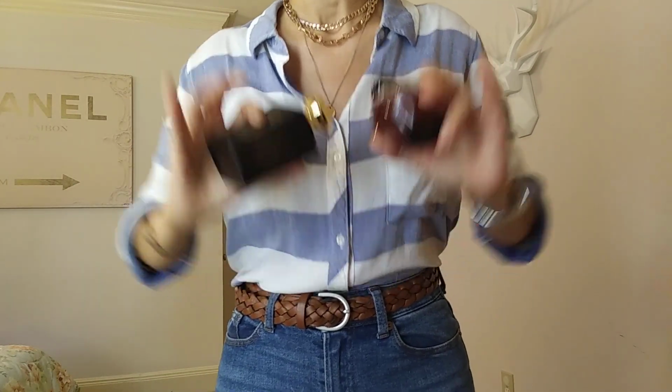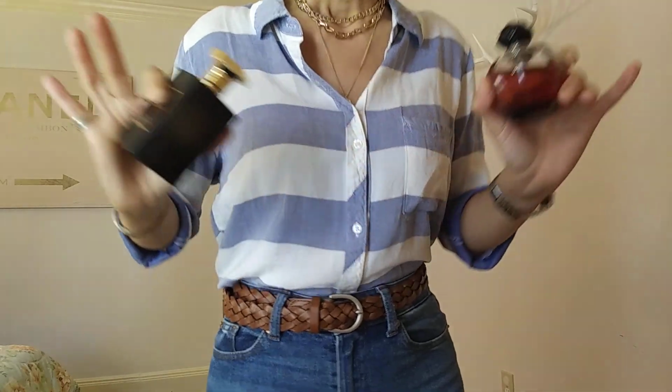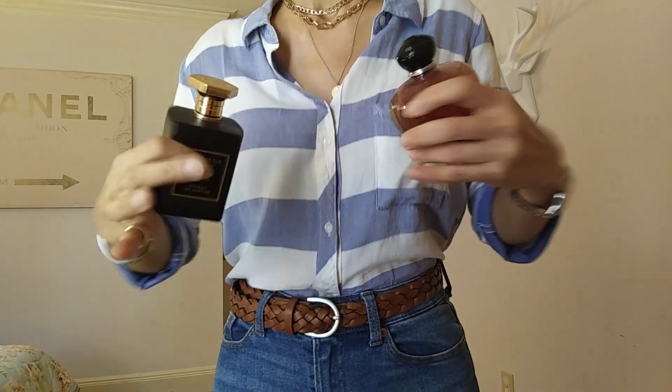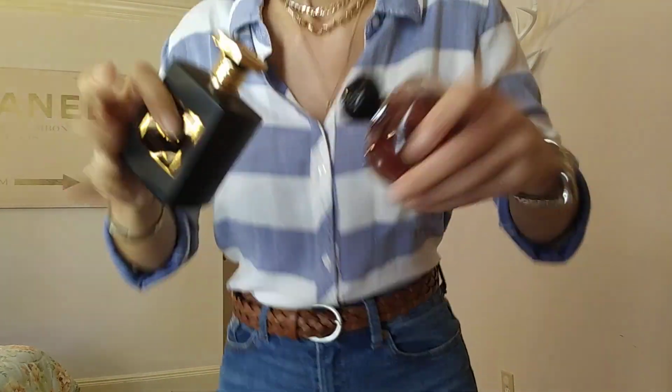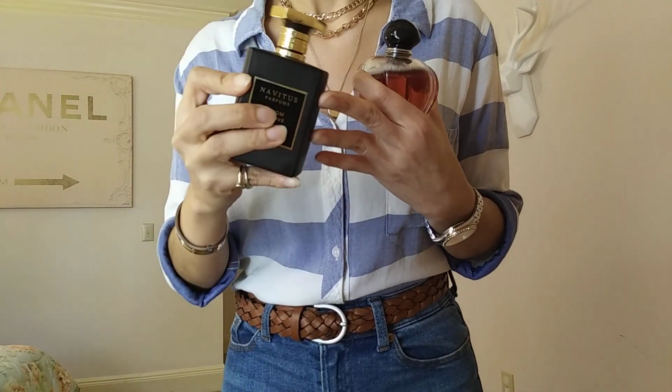This is so dark and sexy, so schmexy. It is so schmexy. Yes, it is. Okay, they just add something to each other. They just do something for one another. Okay, from my knowledge, I don't remember there being any nut notes in here.